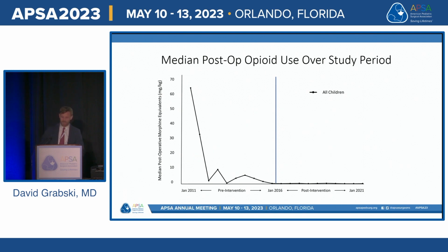Our primary analysis modality was process control charts. The figure represents a time series of all children in our investigation. Postoperative morphine equivalents are represented on the y-axis. Time is on the x-axis, beginning in January 2011 through the end of our period, January 2021. Our intervention occurred in January 2016, so that's denoted by the blue vertical line. This figure reestablishes that the intervention itself was successful in reducing postoperative opiate use by over 98% in our study population.